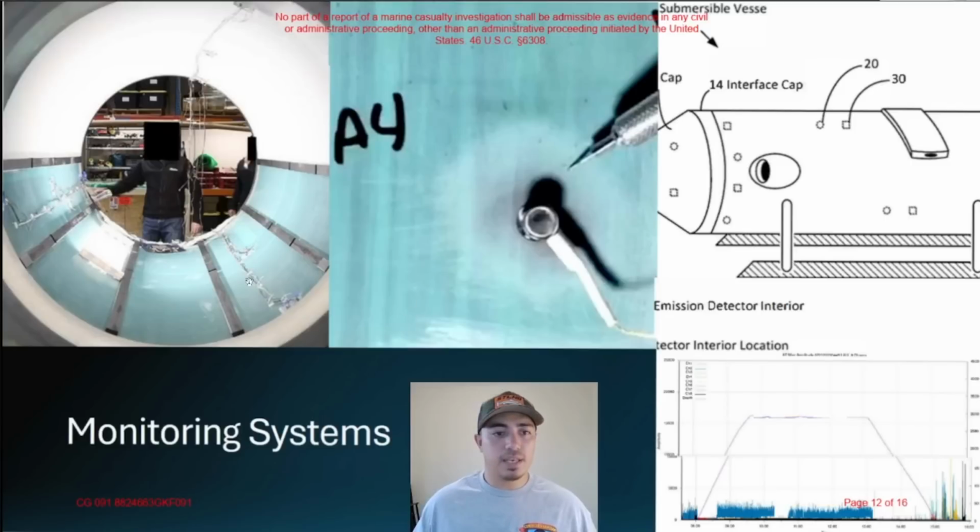Okay, so the last thing I want to touch on here with you guys are the acoustic monitoring systems. I misinterpreted some of the data from the previous video. Again, thanks to our viewers for pointing that out. So they had 8 different locations throughout the hull. They had acoustic listening devices, but they also had hoop strain gauges. So that's what some of the data was. And they had different locations for these gauges.